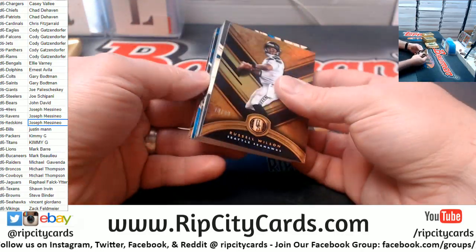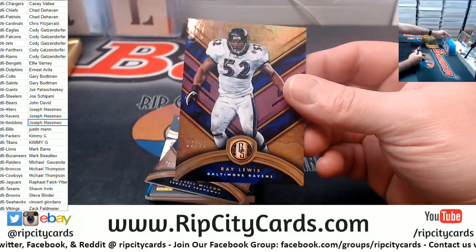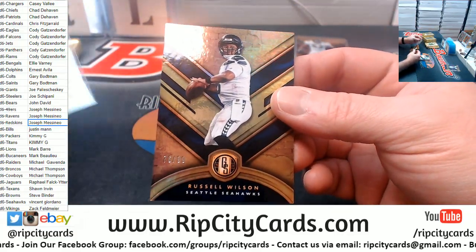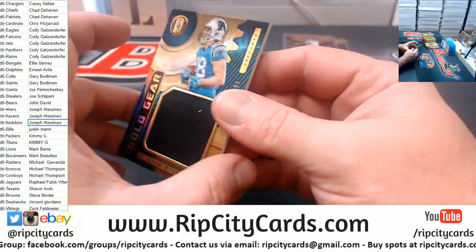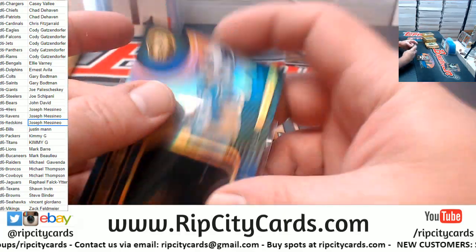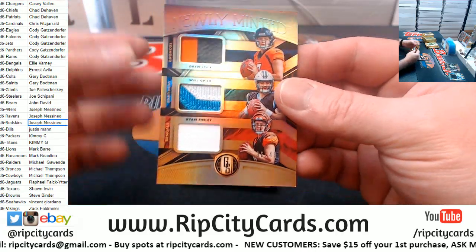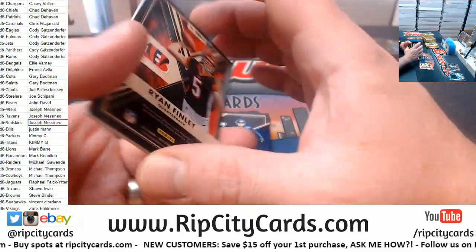All right, let's see what we got. A Ray Lewis /25 for the Ravens. Russell Wilson /99 for the Seahawks. Got a Greg Olsen jumbo swatch /199 for the Panthers. Got a triple relic action /49, Locke, Greer, and Finley. Gonna have to random that one off.